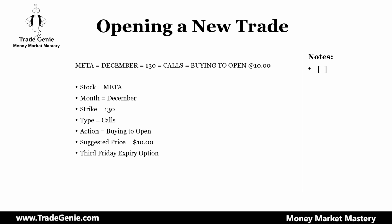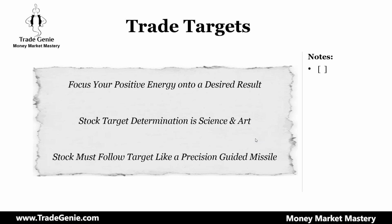So I watch and let it stabilize, and prepare the targets email. So we send out the targets email. The selection of the target is science and not art.